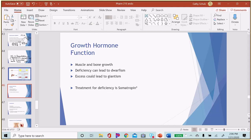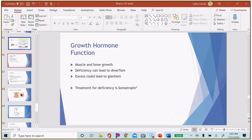So growth hormone function is muscle and bone growth. If somebody is born deficient in growth hormone, they could get a condition called dwarfism, or they will be smaller than normal. If they have an excess amount of growth hormone, then they can develop a condition called giantism. We are talking about treatment for someone who has a deficiency in growth hormone, and that would then be treated with somatropin. And usually the people that are treated for this are children who are not making height and growth curve. They're way below the baseline, and they end up seeing an endocrinologist and have a deficiency in growth hormone. And so they're given extra growth hormone to try to meet developmental markers.